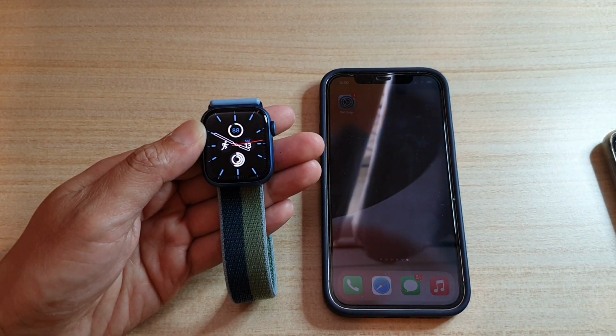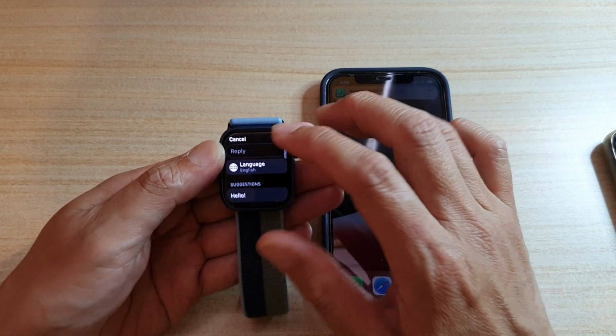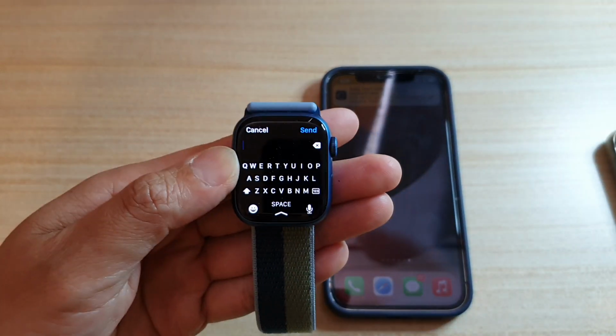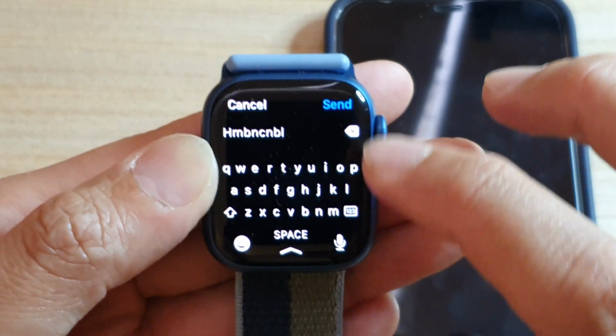Otherwise, you can use the keyboard to reply. So you can tap on reply, then tap on the text box. Once you tap on the text box, you can reply using the keyboard right here. And then tap on the send button.